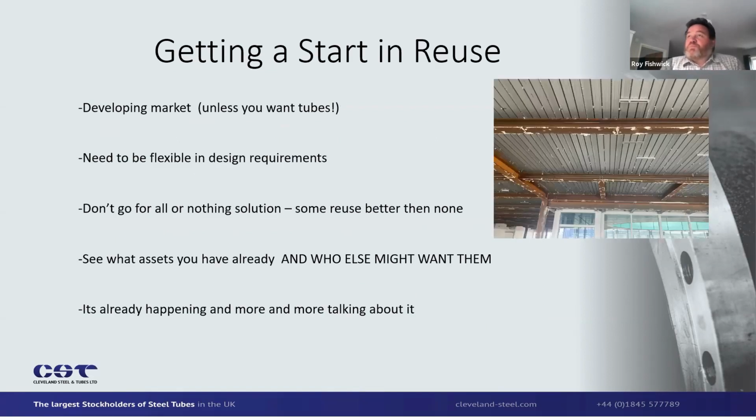If you're wanting to get into the reuse situation, or if clients are pushing you in that way, there are a number of things that you need to consider. The main point, and it's very important currently, is that it's a developing market. So if you need 1,000 tons of reused steel and you want to go out and buy it from a trader, you've probably got a problem. I've got 70,000 tons of tubes. If you want pipe, that's not such a big deal. The other problem with reuse is flexibility in design requirements and specifications. If you specify everything to S355 J2, which is a very modern steel grade, or worse still S460, anything being taken down will be older and therefore will probably be a less strong grade, as that's the nature of evolution of product. The older products are generally a weaker grade.